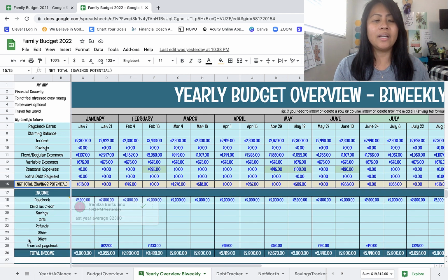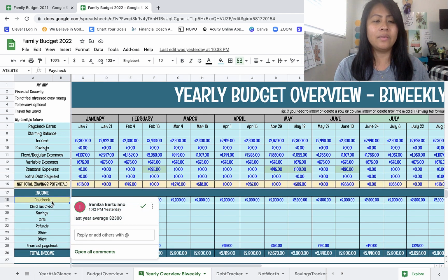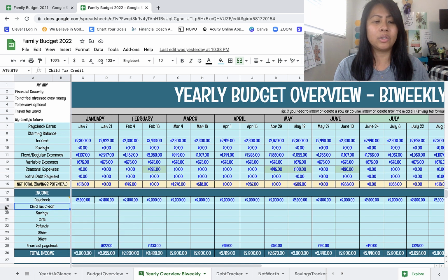So for the income section, this is what we have: paycheck, child tax credit. I don't know how it's going to look for next year, if we're still going to be doing that or holding off and just saving it for getting it during tax refund time. Savings, anytime we use any of our sinking funds, that's what that kind of income is. Gifts, anytime we receive gifts from friends and family.